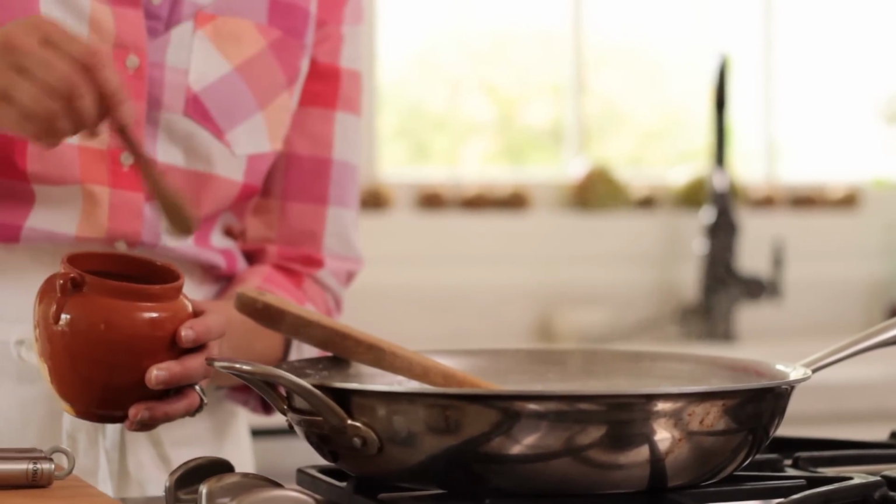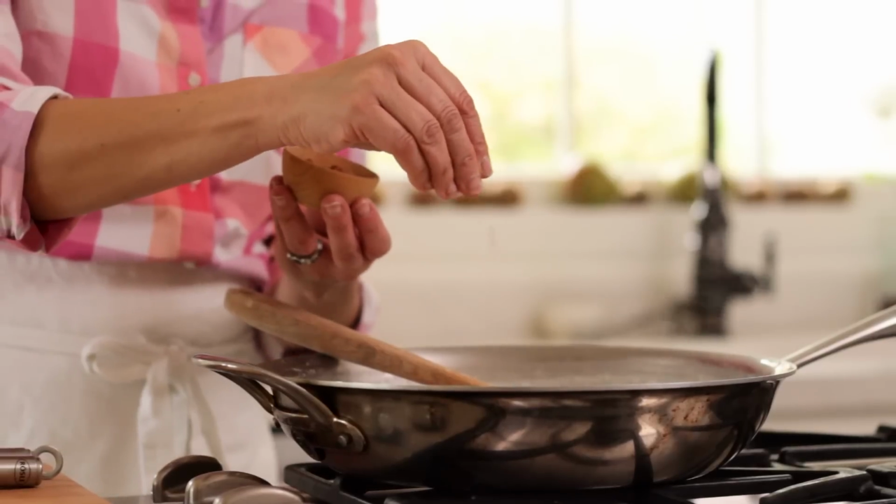Then once we have our nice sauce on our hands, then we are going to season it. You're gonna add 1 teaspoon of salt, a little bit of freshly cracked pepper, a pinch of nutmeg. It's very traditional for béchamel to have a little bit of nutmeg, but if you don't have it on hand, it's not gonna destroy the dish, so you could leave it out.